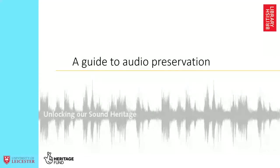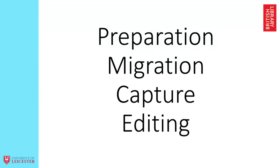So in this section, I'll be running through a bit of a guide on how we preserve collections and considerations that you might want to think about as well. And I've split it into four sections: the preparation, migration, capture and editing. So the preparation is things like identifying the collection, the setup of the equipment, and migration is the setup of the equipment, but with consideration of the computer as well. Capture is the recording, and editing is the file editing and storage and things like that.